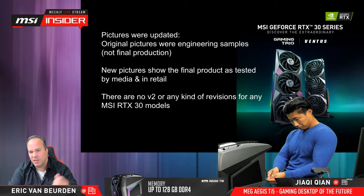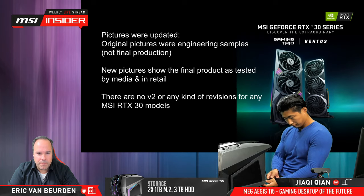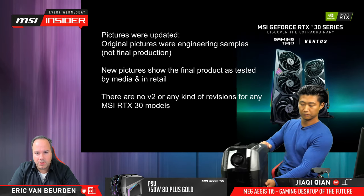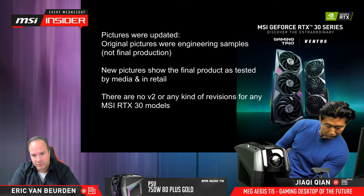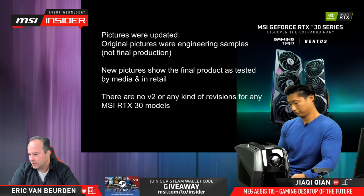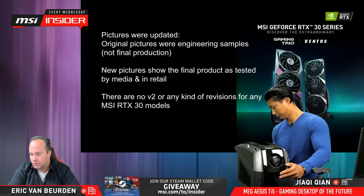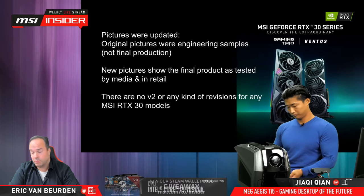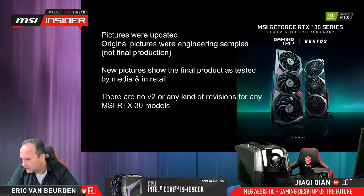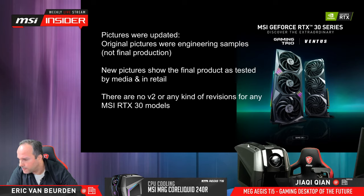And yeah, it's really confusing, you know, with the product photos for the engineering samples and the final products. Please go to MSI.com, check how it looks. And I'm sure in the coming weeks you will see more reviews of the updated drivers and discussions about it, but now you have the facts. Let me see if there are any questions regarding this.